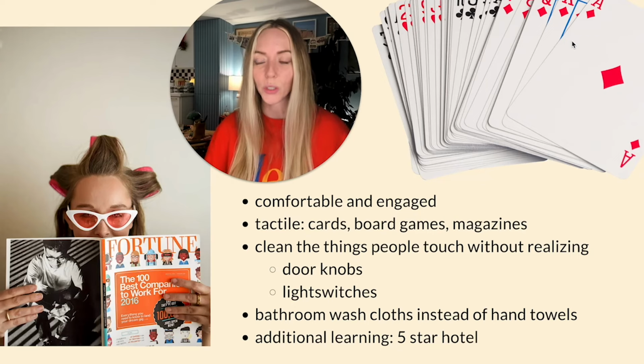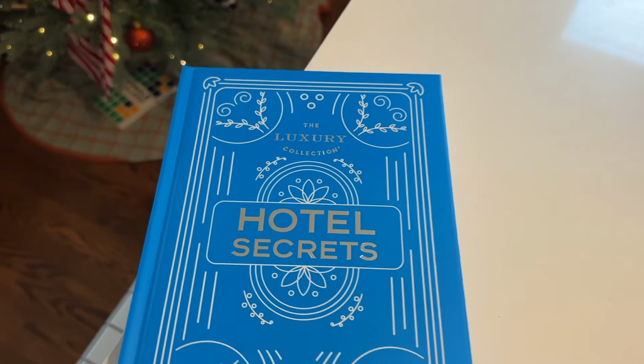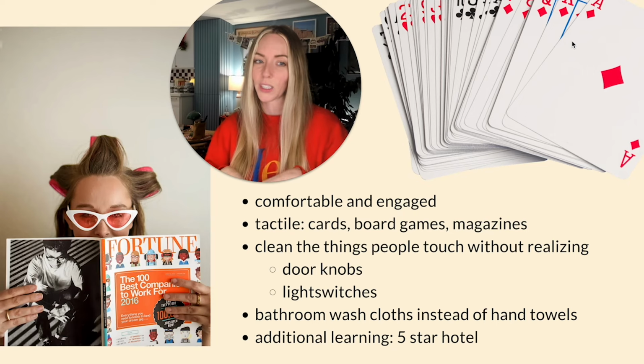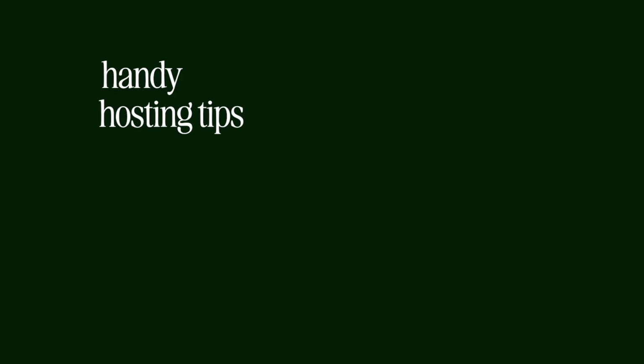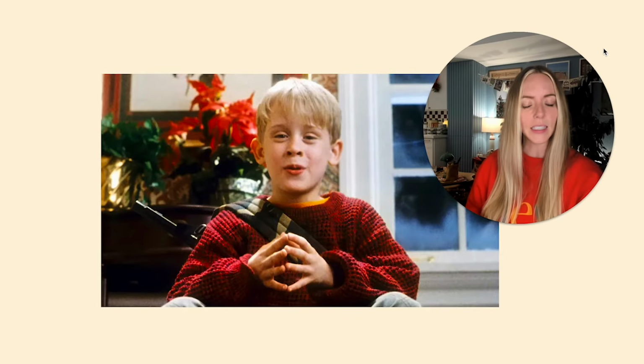When in doubt, do some research or just do some thinking about what a five-star hotel would do. And they would never give you a communal hand towel. Just saying. So those are the five handy hosting tips that I hope you will never forget, because if you can remember the five senses, you will remember these tips.